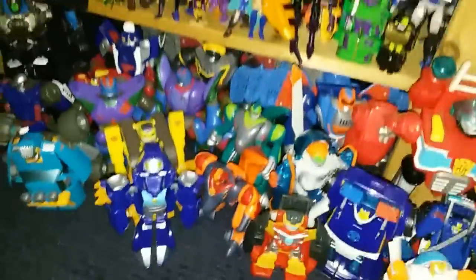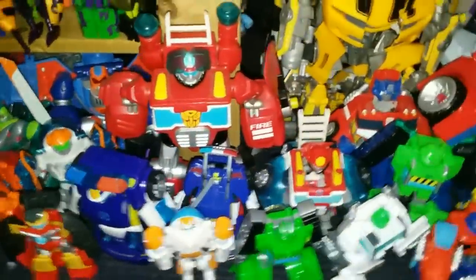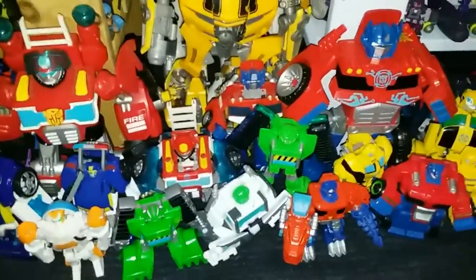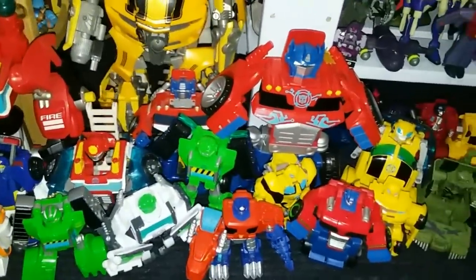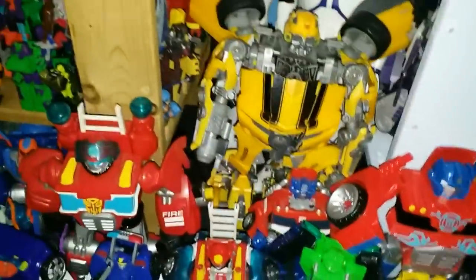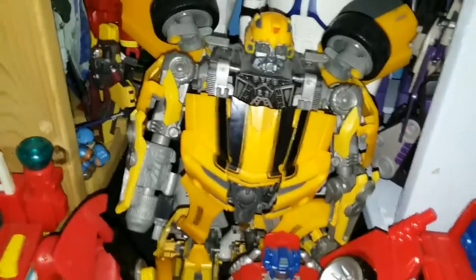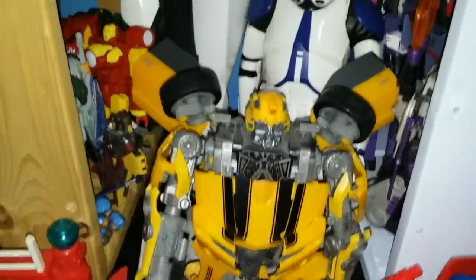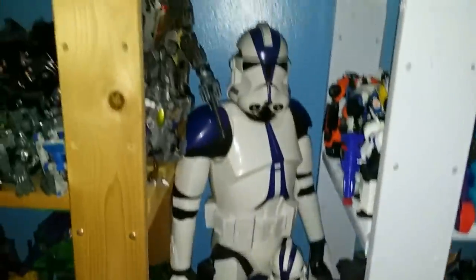But then all the Rescue Bots, thrift store. All the Rescue Bots are thrift store. They came in bags with proper Transformers. The bag was like a dollar or two for like four Rescue Bots. I thought, why not? And hey, maybe someday they will be played with by a child yet again. Ultimate Bumblebee, which he is a sweet. Clone Break! 501st, Clone Break!